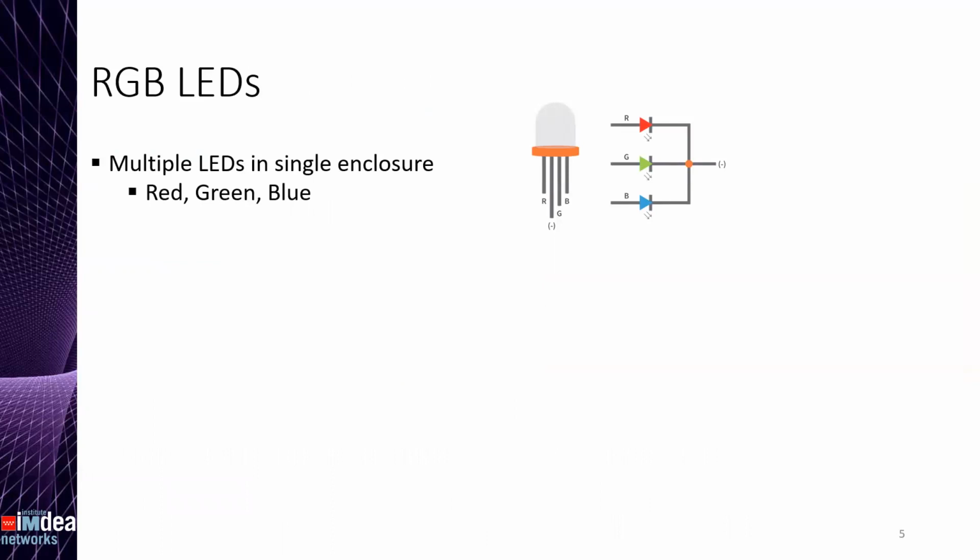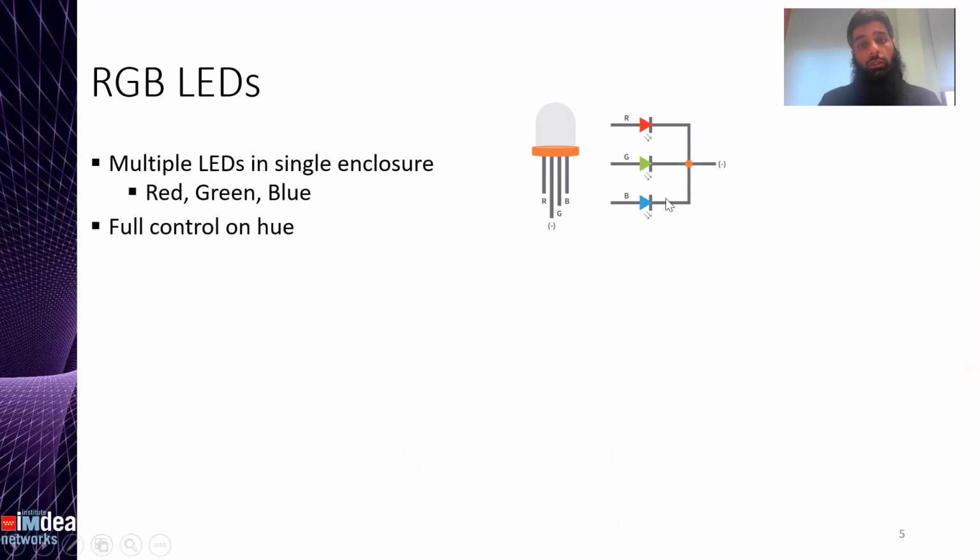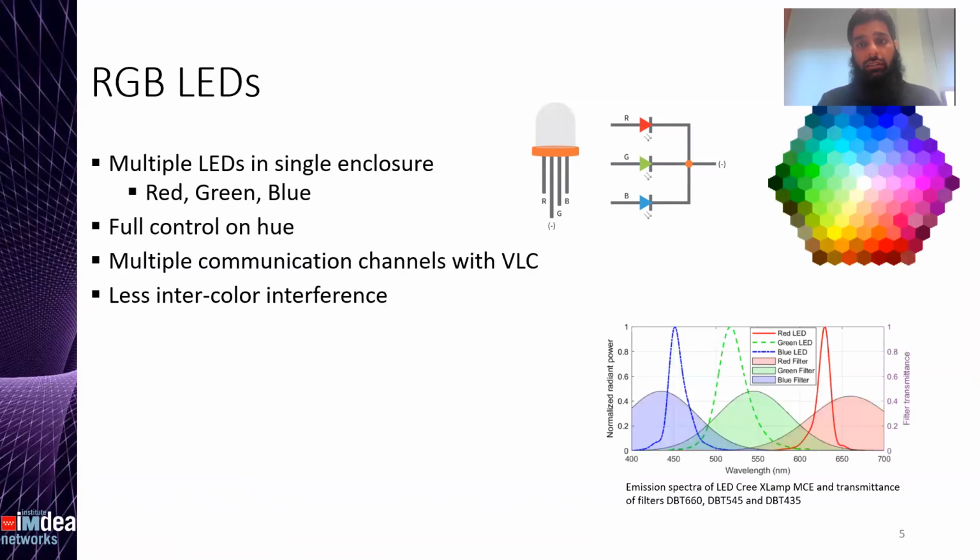RGB LEDs can be used to adapt colors according to the application. They have multiple LEDs in a single enclosure, normally red, green, and blue. They give us full control over hue, so we can select any color by giving different voltages to the R, G, and B terminals. They can be used as multiple communication channels using wavelength division multiplexing.